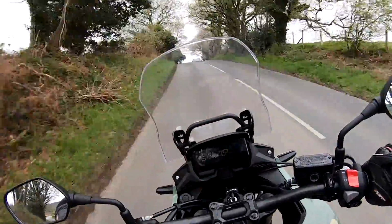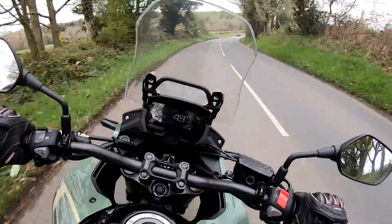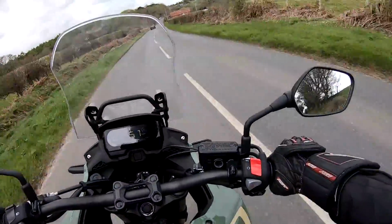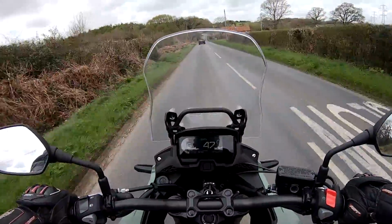But you can hustle it round the bends, no problem at all. It's really good fun. Exhaust makes a good note, makes a sort of a pop and a bang on the overrun, which is quite nice.